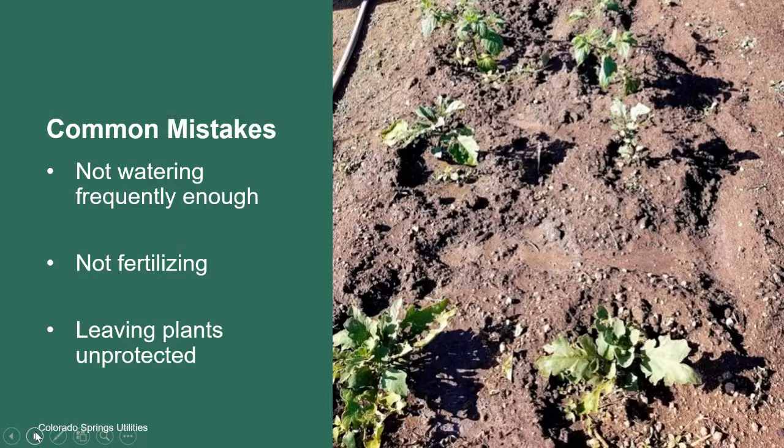Another thing that's very important is that you really need to provide your vegetables with fertilizer and nutrients. Now, if you take good care of your soil and build that soil up, that'll help, but you still need to provide your vegetables with fertilizer because those vegetables are growing so rapidly in such a short time.